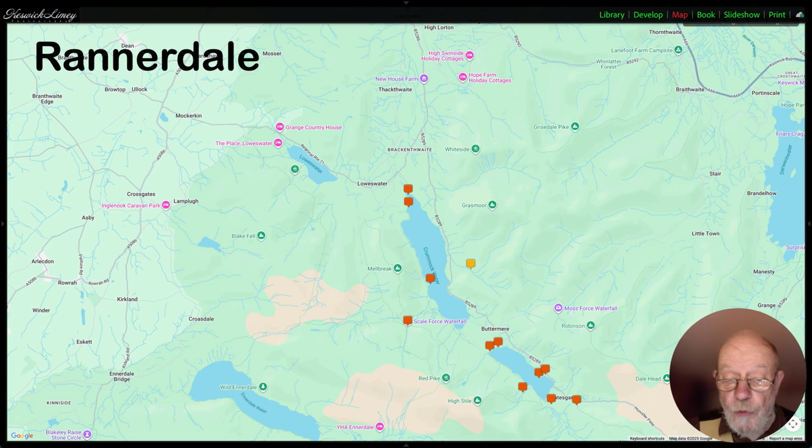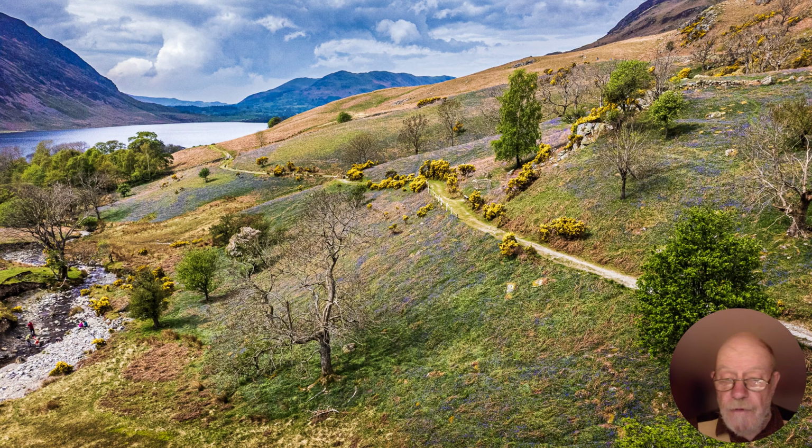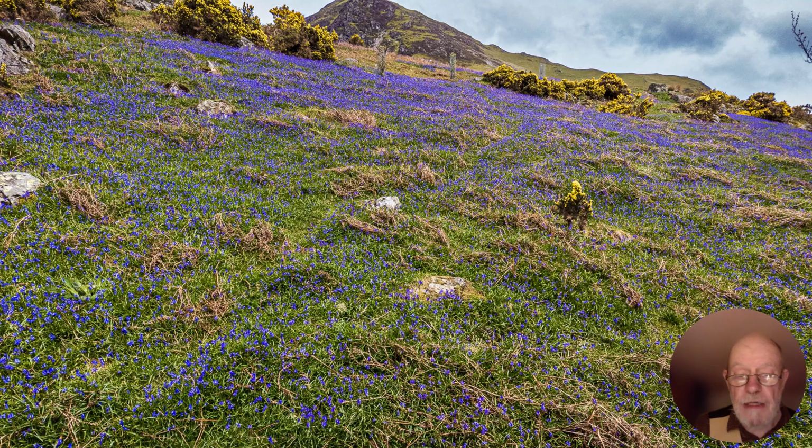which we viewed from, we've already had a view. And Rannerdale is renowned for its bluebells, and then we have a drone image of Rannerdale and the footpaths, and you can see the bluebells there. I personally have never managed to get a good image of the bluebells at Rannerdale, but there are plenty of them.